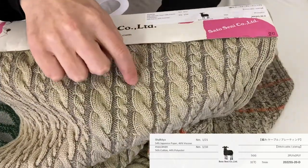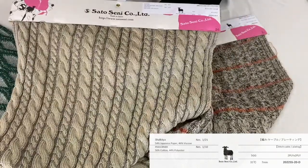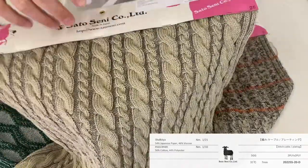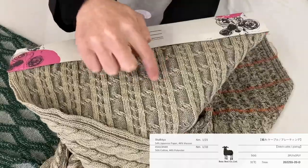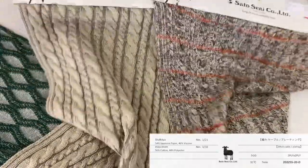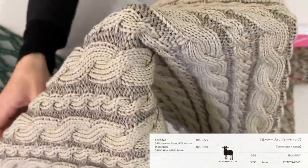This lighter color comes from the moccimen, and this darker color comes from the Shalkiiya. Can you see that? Lighter color is moccimen. Please have a look at the difference. It is very different. Moccimen has a very good stretch. That's why after you knit cable stitch, it looks more three-dimensional. It looks very 3D.